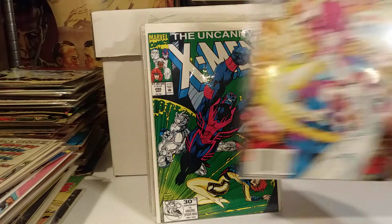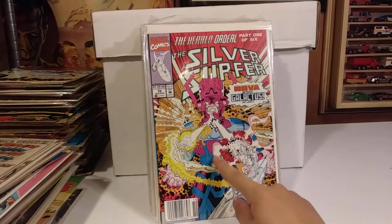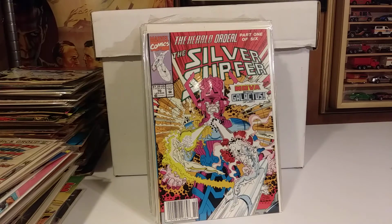Silver Surfer, another spec book. Maybe Galactus becomes that MCU tier 1 villain, which I hope for. I prefer seeing a Galactus in the MCU over Kang the Conqueror, personally. But that's more of a reach.